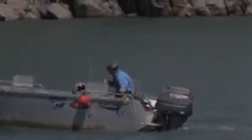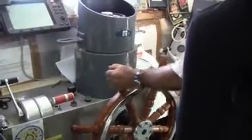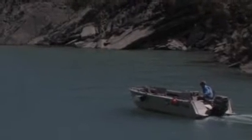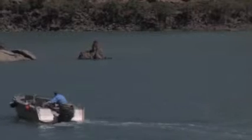I'm in 7-7 right now. 7 foot. 6.5. Okay, go Lee. See what's in there. Corner in front of you, there's a rock sticking out. You see it, let me know.